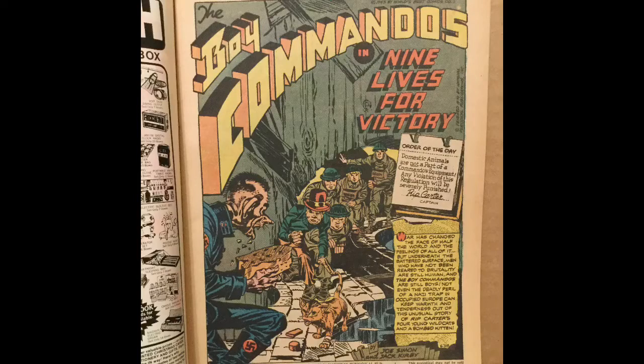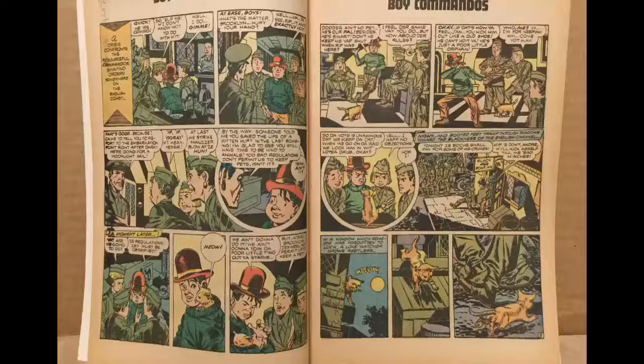These stories were originally published in 1943. Sure enough, this is Boy Commandos number 2. Originally published in '43, but reprinted in '73. So that is literally 30 years later. That's an entire adult lifespan. So we'll show you some pages from Boy Commandos number 2.